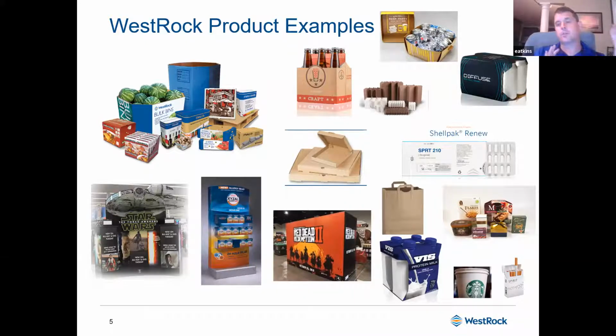One of the things I thought was interesting, being part of a big organization, is you get to see all the different pieces and parts that we do. When Red Dead Redemption 2, a Western game on Xbox and PS4 platforms that you may be familiar with, was released, it had the single highest revenue weekend of any entertainment release in history. More than Avengers Endgame, more than any Star Wars movie ever released. A video game makes more money in one weekend than anything else in entertainment history. The cool thing about WestRock is we did all the merchandising display and all the packaging for that.